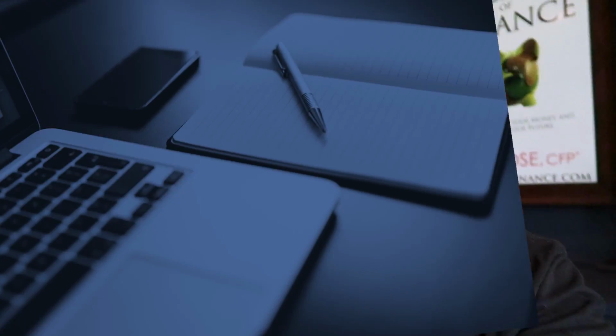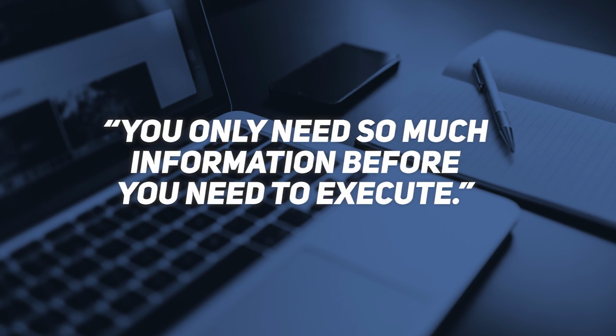At the end of the day, you only need so much information before you need to execute. Having all the information in your head means nothing unless you actually take action on it. So that was another thing I had to recognize about myself: okay, you've done enough research. Now it's time to actually do something. So take action, get it done.